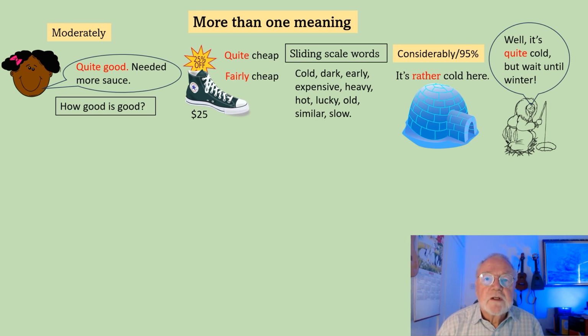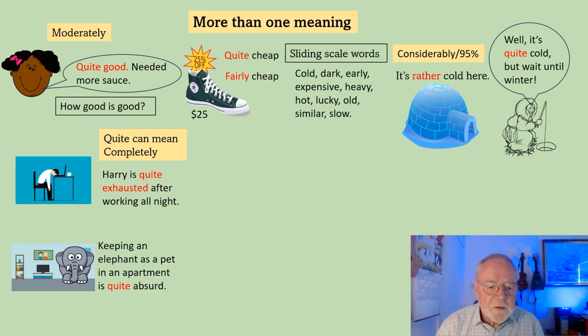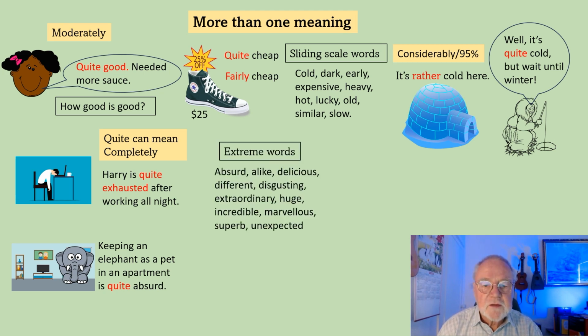It might surprise you to learn that quite can actually mean completely. Harry is quite exhausted after working all night. And here's another example. Keeping an elephant as a pet in an apartment is quite absurd. Quite can mean completely when we use it with extreme words like these. Alike, delicious, different. Something is either delicious or it isn't.